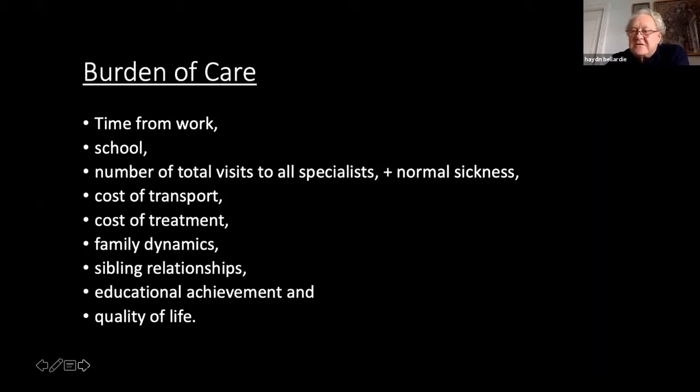And don't forget, these children also suffer from normal childhood illnesses. Who's going to cover the cost of transport? Who's going to cover the cost of treatment? What happens to family dynamics? Sibling relationships? The one child sees their sister or their brother having so much more attention paid to them. How does that interfere with them psychologically?